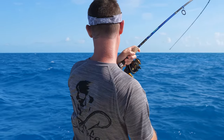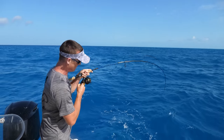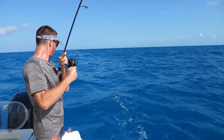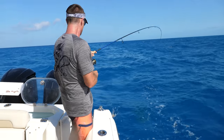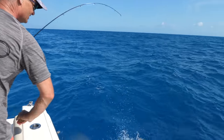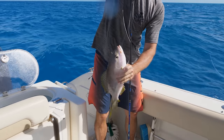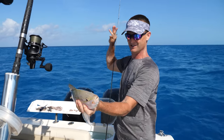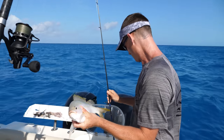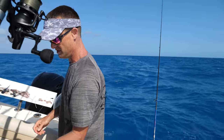Good. I think I got a mutton, maybe. I don't think this is a yellowtail. This is a monster. Oh, shark, shark. Oh, there he is right there. Look at that shark. Look at the yellowtail. Look at the size of that monster. He about got munched, boy. Nice. Golly. That's shark. Whoo. He wanted that. Yeah, he did. That was a big shark.